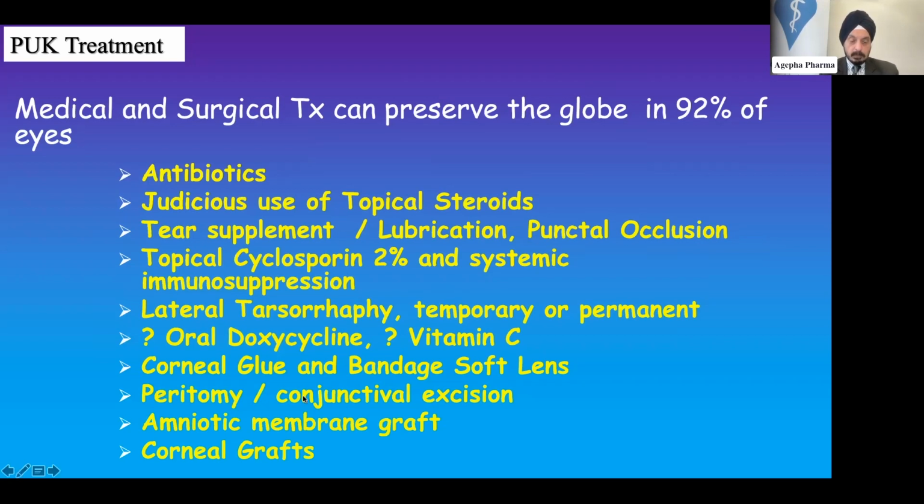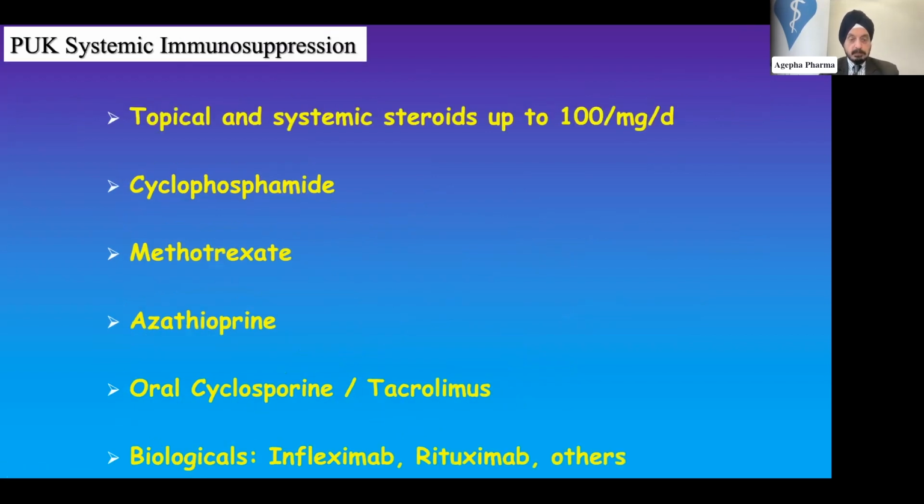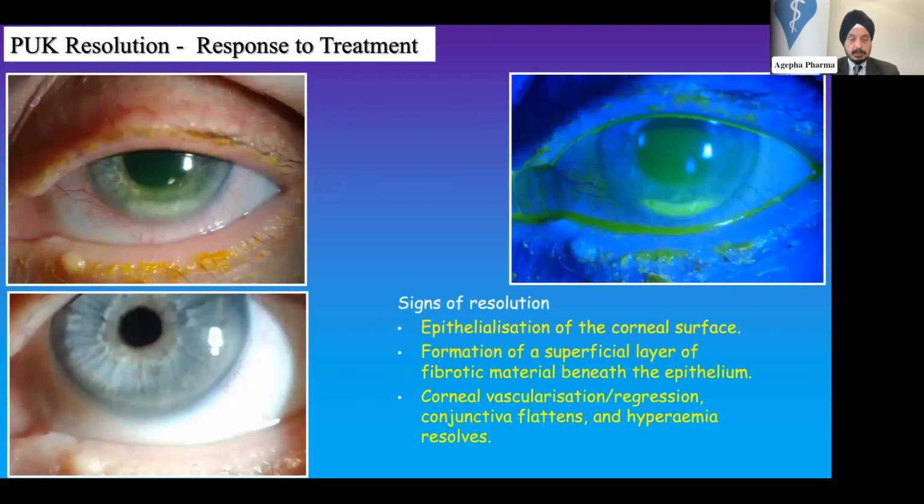And then, of course, there are those other interventions like the glue. We've talked about excising the conjunctiva, amniotic membrane grafts, and corneal grafts. There are many drugs. Again, the same drugs we've listed. And now you have this anti-TNF alpha, which is infliximab, and other biologicals specifically targeting the mononuclear immune cells.